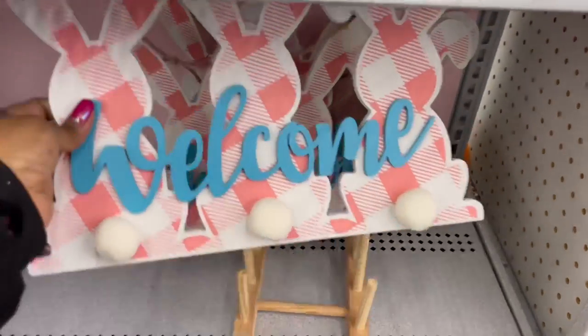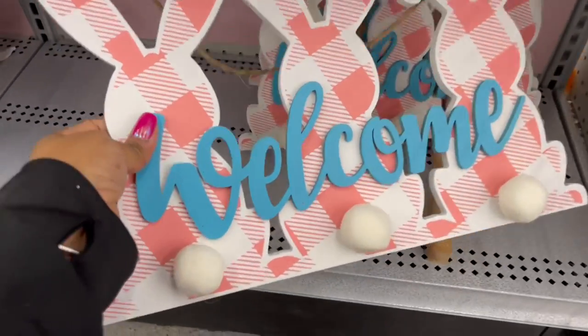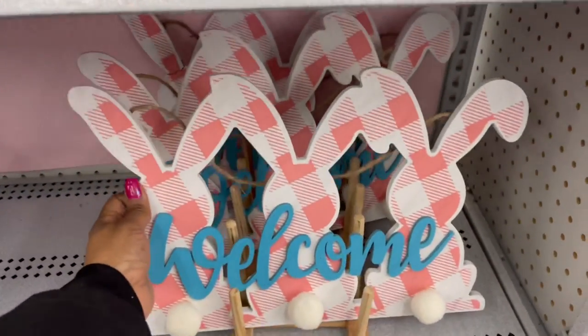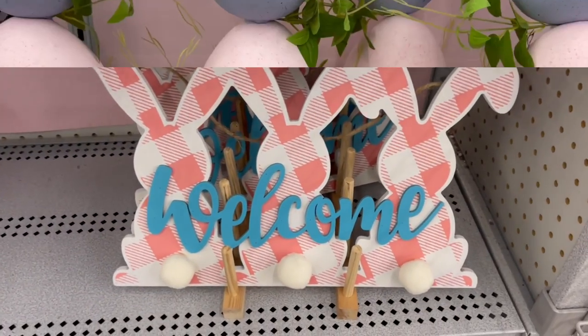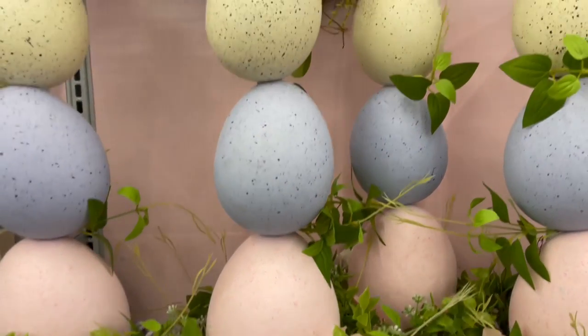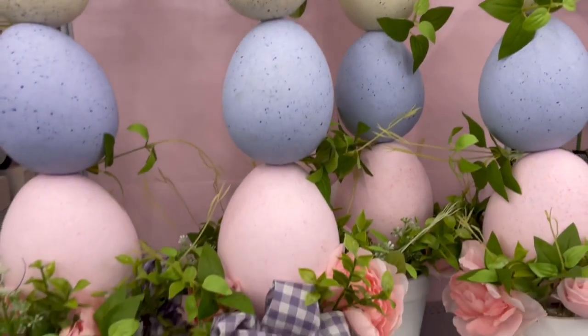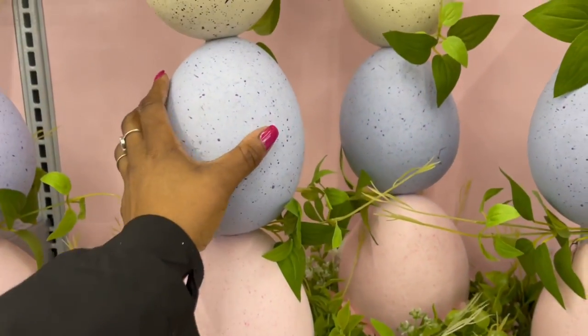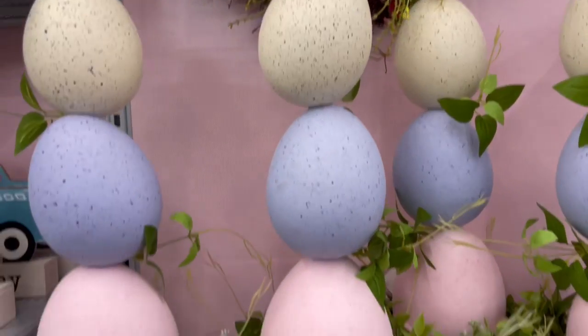$5.99. Look at this. Welcome. These bunnies right here with them butts. Y'all, that's cute. What's this? Like 20 up. I cannot. I'm spot on with these prices, girl. $20. Oh my goodness. I love this. Don't ask me why I like it so much. I don't know. Because it's eggs. It's an egg plant.